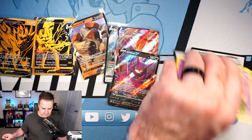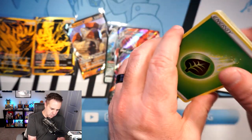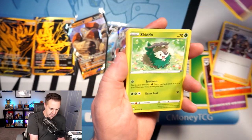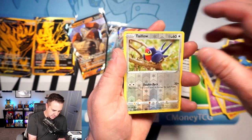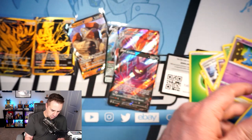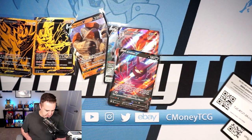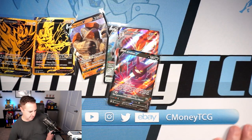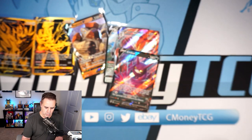So Rainbow Nessa, Rainbow Pikachu, or Full Art Pikachu V is what we're aiming for here. That's really what we want to see. Amazing Rare Rayquaza, but we have a ton of them. Trubbish, Shuppet, Tailow, Holographic Wailord. All right. Two packs to go, man. Not looking super promising for this box, unfortunately. Not looking super promising, but let's see here. Two packs to go to make this worthwhile.